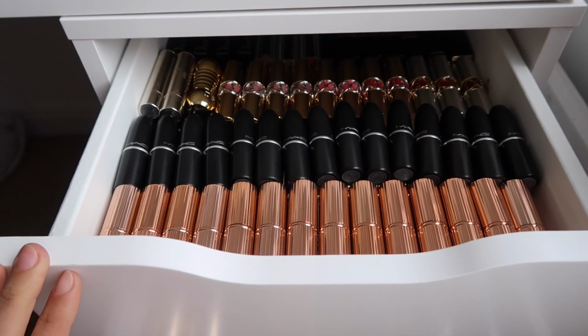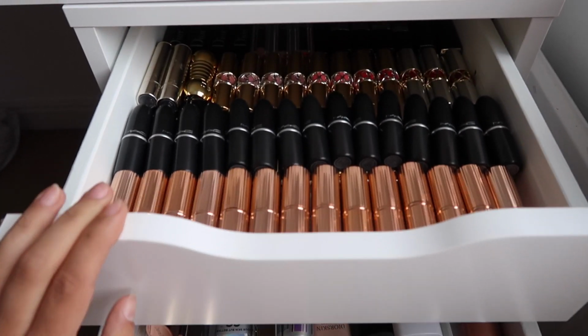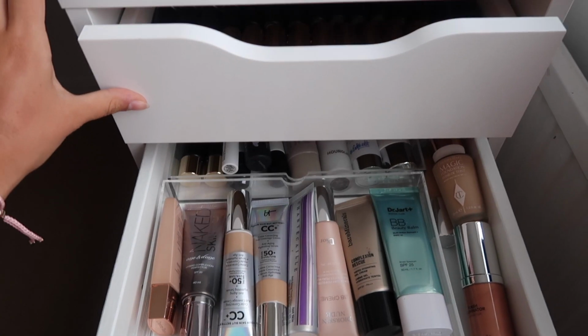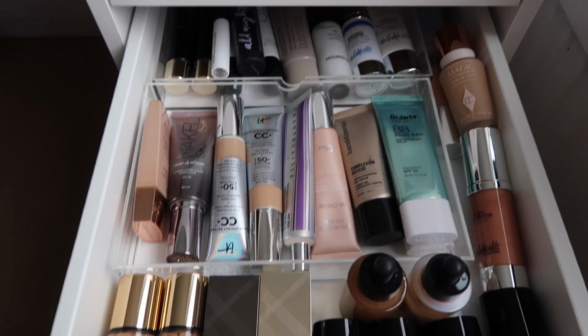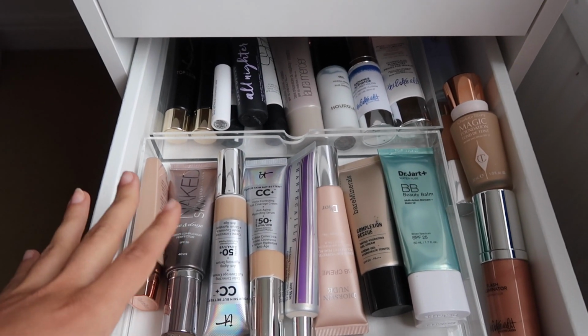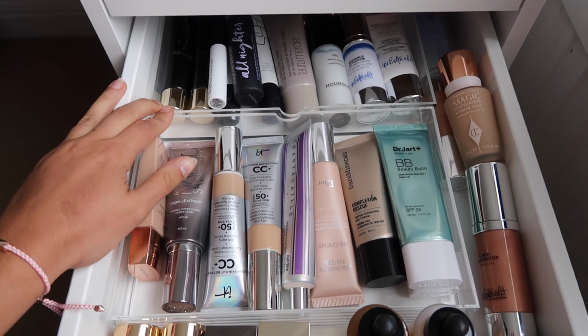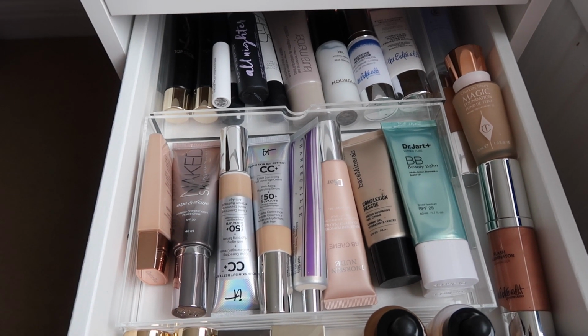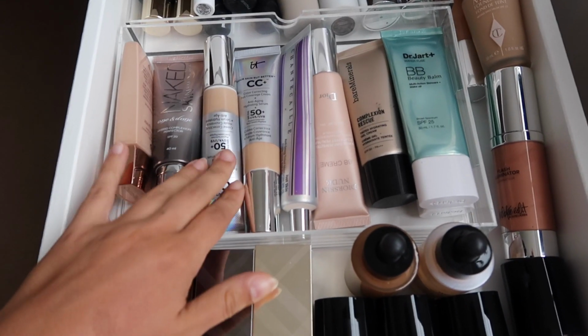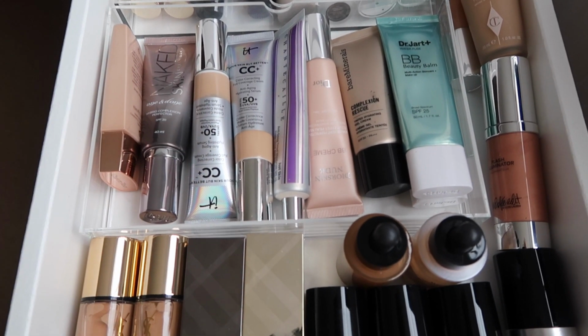I'm always in and out of this drawer, and they can get a little bit shaken about. They tend to stay in place okay, but I can tend to mess them up a little bit. This drawer tends to stay looking like this because I don't wear too much foundation at the moment. They're also in these acrylic boxes. These are just from my old Moody drawers, and I use them just to make things a little bit neater because these can get a bit all over the place.